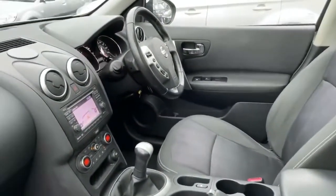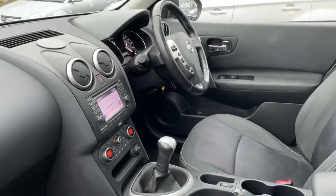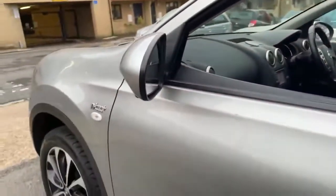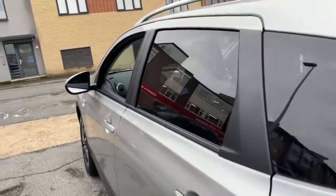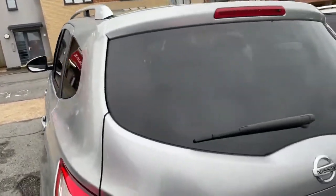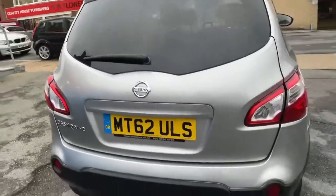Inside the car on your media screen, not only do you have the navigation module, you've also got Bluetooth connectivity and CD player. Large panoramic sunroof, which is the full length. The car also has 18-inch diamond cut alloy wheels, rear privacy glass, which are your rear tinted windows, in addition to rear reversing camera.